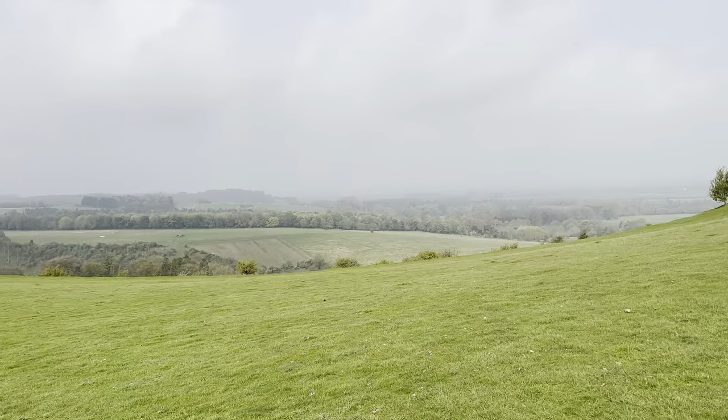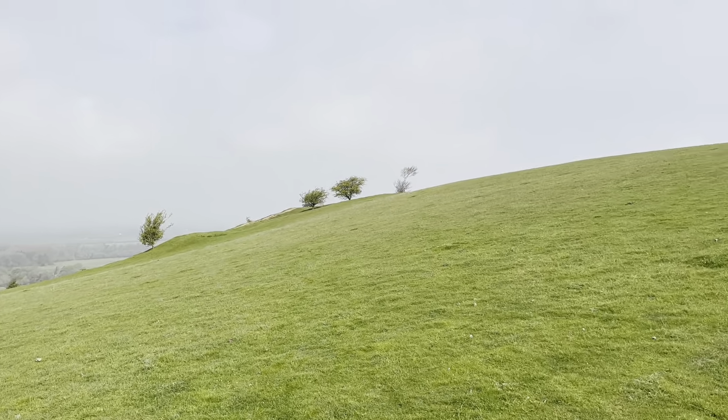Turned into a beautiful, beautiful spring morning. I had very low hopes for today when I looked out the curtains this morning.